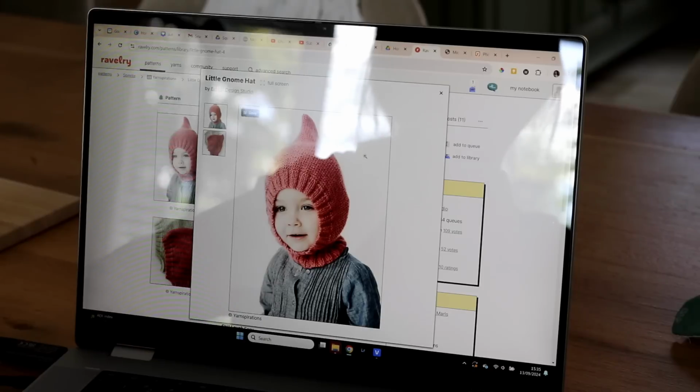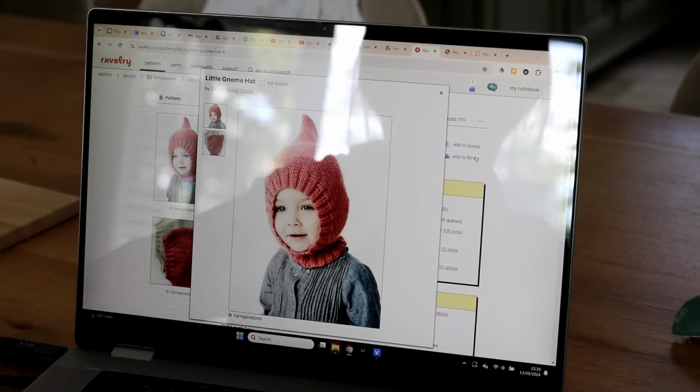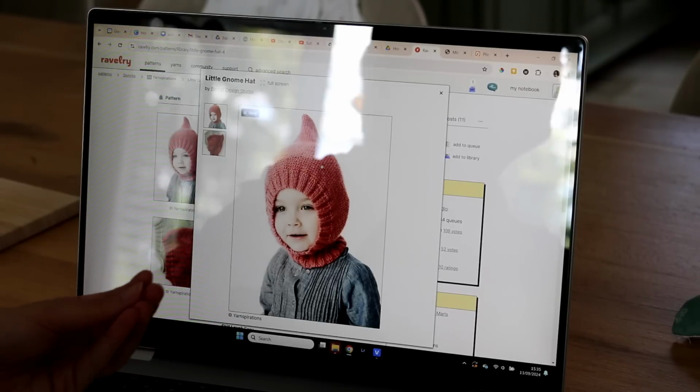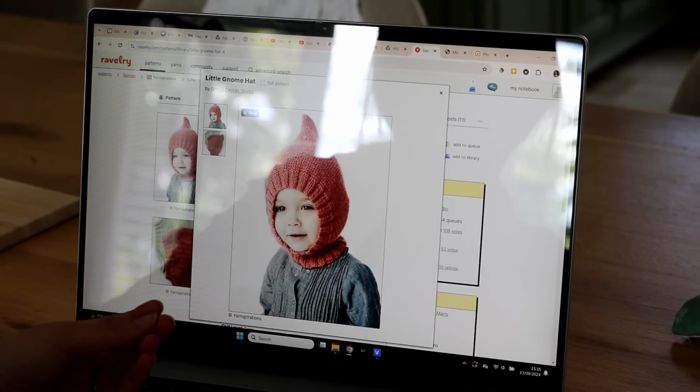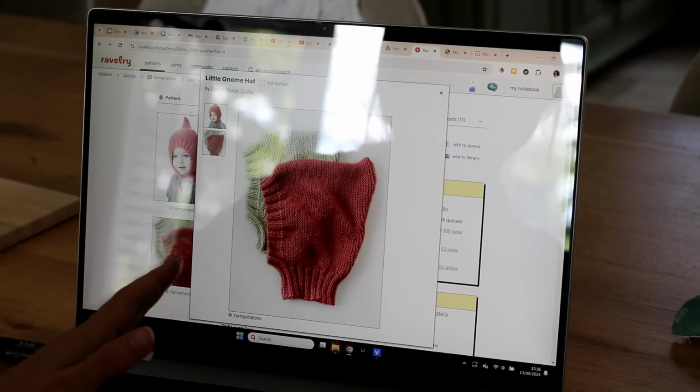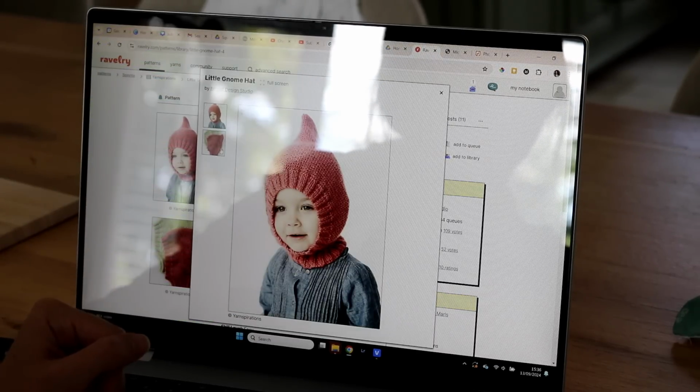I found the cutest hat pattern. Look at that. Isn't this just adorable? It's not as pointy as I thought, but maybe a longer pointed hat will be better once baby starts walking. And now that he's pretty much lying all the time or just sitting, a pixie style hat like this would be better. This is a free pattern. I'm definitely gonna make it. I will let you know how it goes. Oh, so cute.